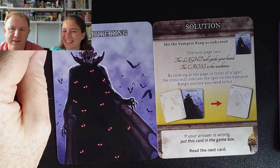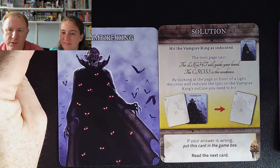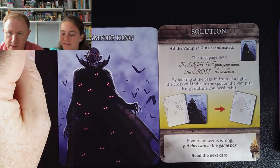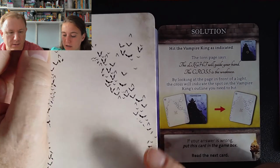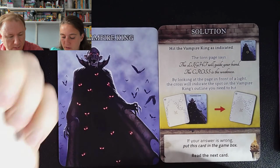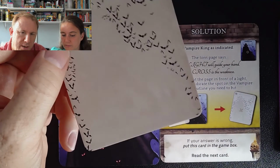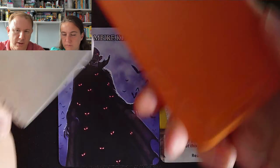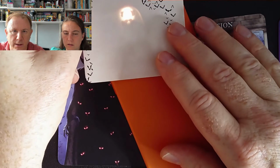Ooh. The light will guide your hand. The cross is the weakness. By looking at the page in front of her light, the cross will indicate the spot in the vampire kin's outline you need to hit. So are we supposed to be able to see through that? If you hold it up to a window or something? Oh, I suppose. But it's not quite transparent. Thick cardboard, yeah. Let's try using a light on my phone. Oh, well, you can see that.